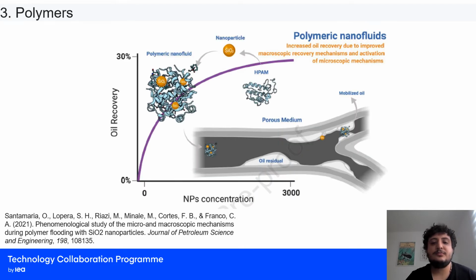Regarding polymers, there are different mechanisms for which polymer and nanoparticles may work. You can use different types of polymers. In fact, different biopolymers can be injected to have an enhanced inhibition of degradation under, for example, salinity or temperature.